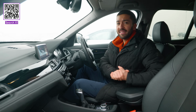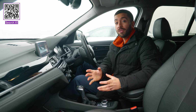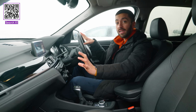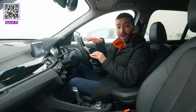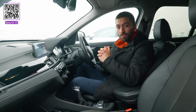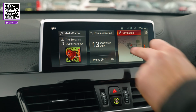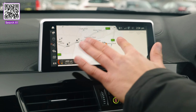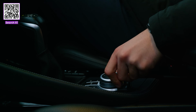Now here is where it starts to feel a little bit last generation, because unlike the latest BMWs, which have a big slab of infotainment screens, this one has 2 smaller ones. In fact, you actually get more analog dials here, but they've got a digital back to them, and then you've got a smaller screen here. But it does work really well, not least because you can control it either by a touchscreen or by the iDrive down here, which is just so easy to use on the go.